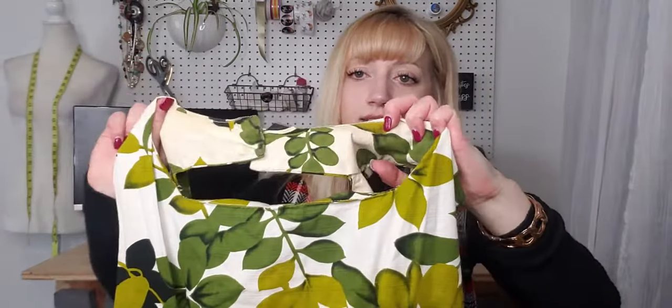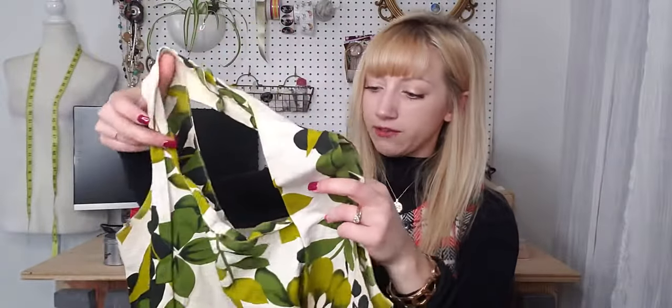Oh, I love this dress. This one's going to take me a little bit longer to get listed because, as you can see right away, it is pretty stained. So it's a vintage dress. It's definitely giving me 60s vibes.